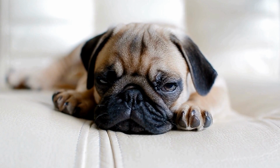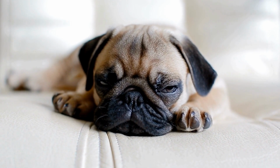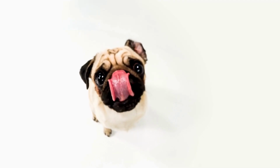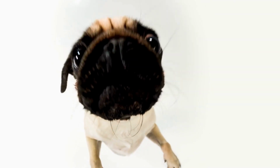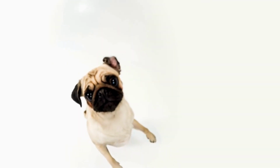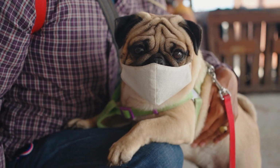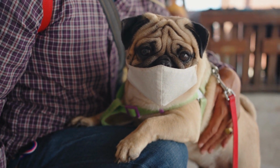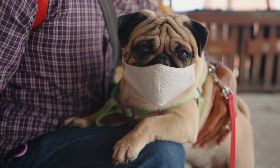Conclusion. In conclusion, pug genetics play a significant role in determining coat colors and patterns. The presence or absence of specific genes, such as the C, B, and D genes, contributes to the wide range of coat colors and patterns observed in pugs. By understanding these genetic factors, we can appreciate the unique beauty of each pug's coat and gain insight into the underlying genetic mechanisms behind their adorable appearances.